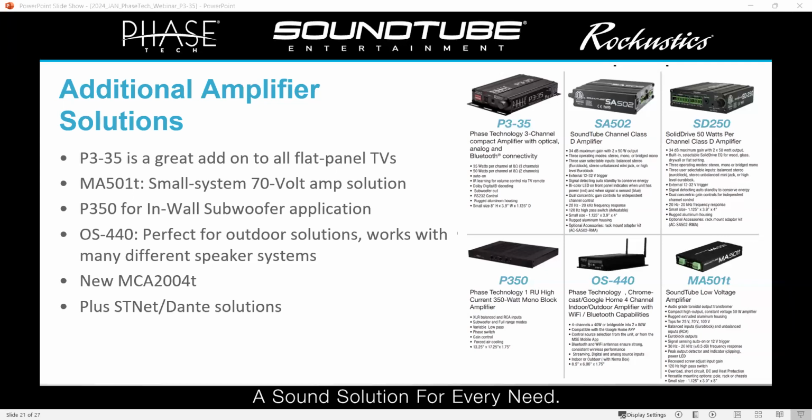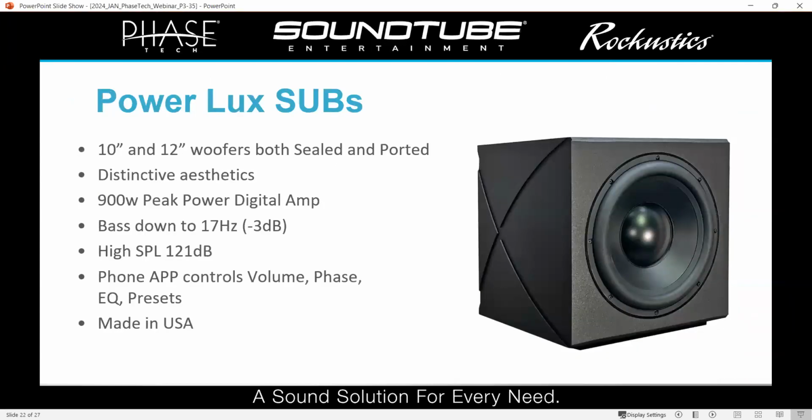Next slide. So we also want to help you marry other products to it. And one of them is our PowerLux subwoofers. We have these available in 10-inch and 12-inch, really great aesthetics, 900 watts peak power digital amplifier. This is a true competition performance powered subwoofer. I mean, this thing sounds fantastic. So for someone who wants a really good, solid powered subwoofer, take a look at the PowerLux subs.